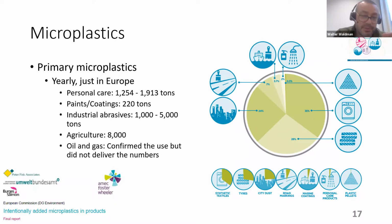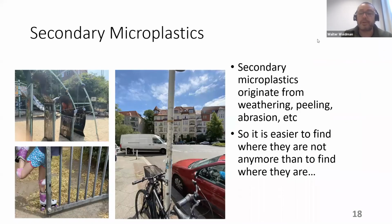Microfibers, 35%. And my favorite topic, it's the thing we call city dust, which is 24% of the microplastics going into the ocean, almost one-fourth. City dust is a category of several different pollutants in the cities, in the urban spaces. And that's my favorite because it's overlooked. So we are looking for, and I am going to show you some really fresh results about what we are doing here.